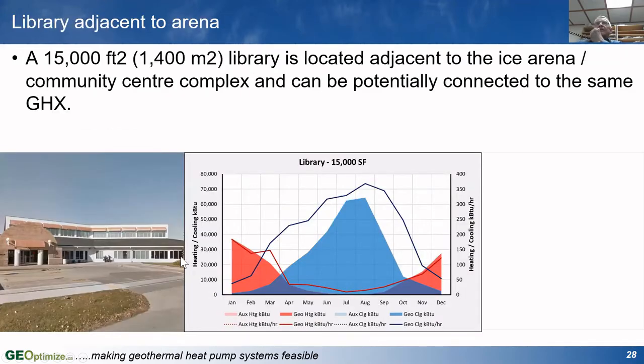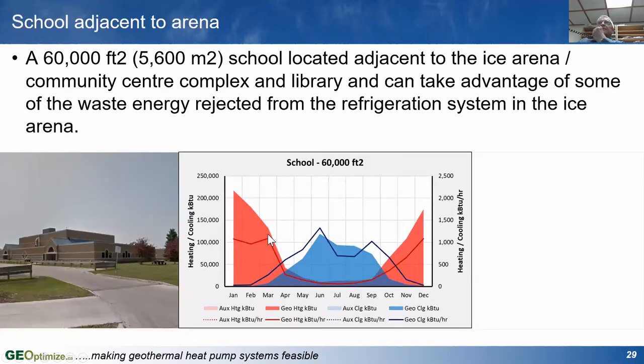If we look at the library adjacent to the building, it's got higher cooling loads than it does heating loads, and that's partly because of how the building might be used, the amount of glass that's on the building, things like that, but it can be added to the system. Adjacent to the school, up 60,000 square feet, 5,600 square meters, that's adjacent to the library.